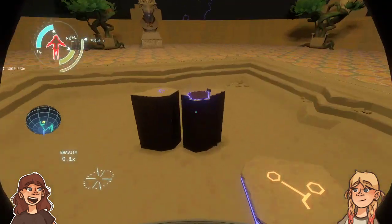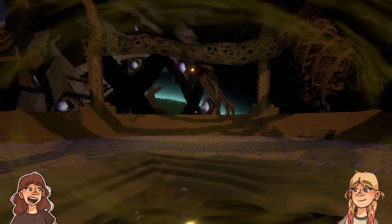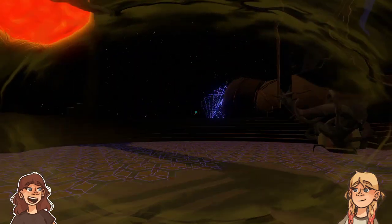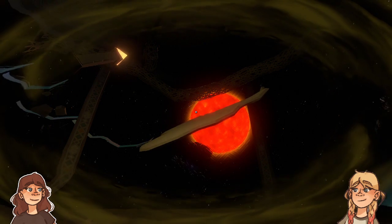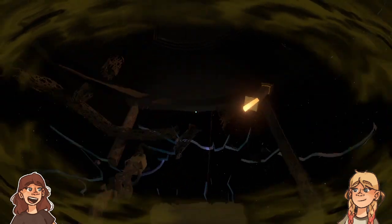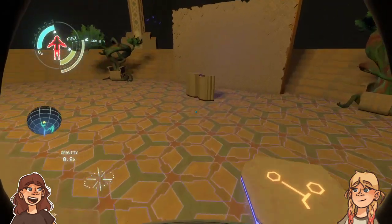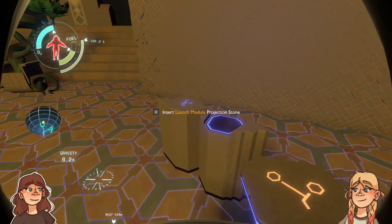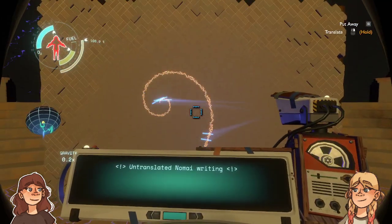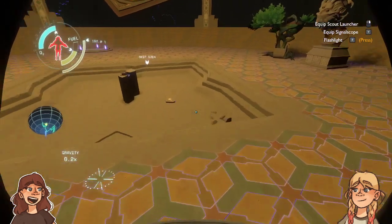Launch module projection stone. We've been in the launch module. Should look like this room. Yeah. But it's like extra messed up. It'd be a real nice attention to detail if that big number goes up by one every time, like every loop that we go through. Think it might. Oh my gosh, that's cool. Yeah, okay. I think we've read that.